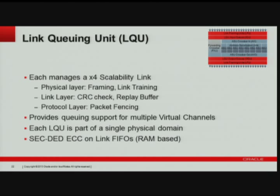The protocol requires multiple virtual channels for deadlock-free operation, and they're also queued in the queue. The LQU itself is part of a single physical domain, so any events that would be detected would be resolved into a domain, and that domain would also map to a set of corresponding links. The link FIFOs, which are facing the scalability links, see a longer latency for credit returns. So they're implemented with deep RAMs, and we have a SECDED ECC on those FIFOs.